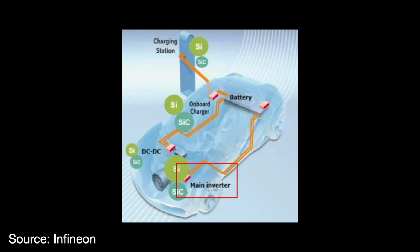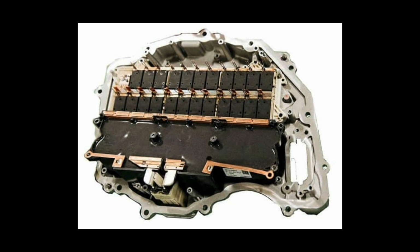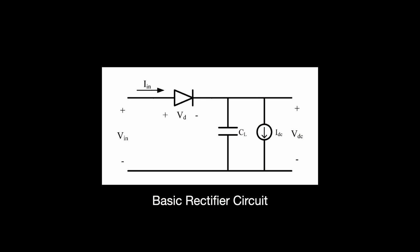Electric current comes in 2 flavors, alternating current, or AC, and direct current, or DC. AC will flow in one direction for a period and then reverse to the other direction for the rest of the period. DC, on the other hand, flows in one direction only. The inverter turns DC power from the EV battery into AC power that the EV motor uses to operate smoothly. This is called switching. A circuit that performs the opposite direction, from AC into DC, is called a rectifier.